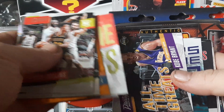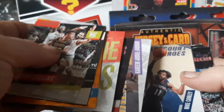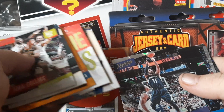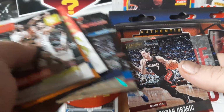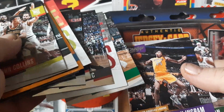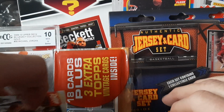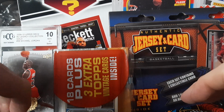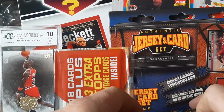There's a nice Kobe, All-Time Greats. We'll take a Kobe. Kemba Walker, John Wall, Kareem, All-Time Greats card, Mike Conley, another Mike Conley, I think there's about three or four Conleys, Stanley Johnson, Goran Dragic, Bam Adebayo, Jaylen Brown, Brandon Ingram, Khris Middleton. I don't see nothing special in there so far. It's looking like this is kind of a dud of a box. One of the Up North Collectors pulled was awesome. They got all kinds of good stuff out of it.